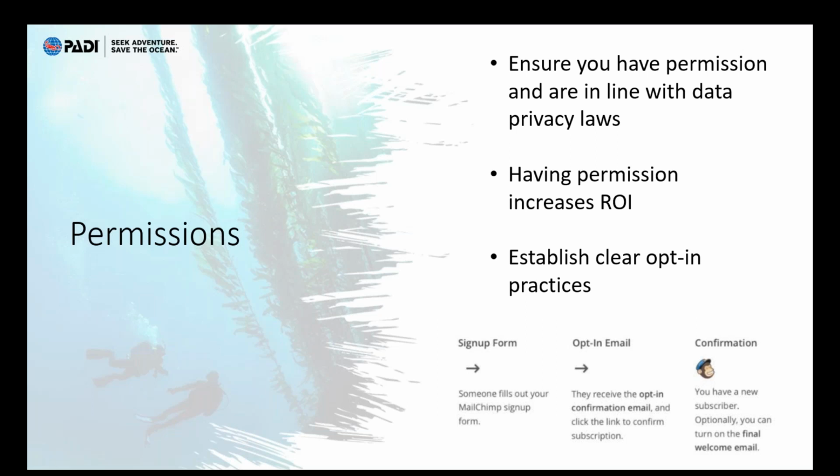There aren't just legal reasons why you should ensure you have permission to email customers. There are marketing benefits too. Research shows that open rates and click-through rates are 10 times higher when you send emails to customers whose permission you have received. This impacts the return on investment or ROI of your marketing campaigns. Remember, some email service providers start charging based on how large your audience is. So why would you waste money on people who don't even want to hear from you?